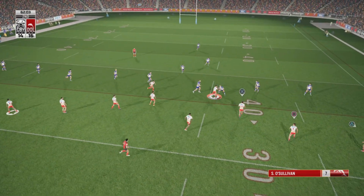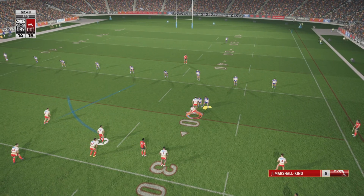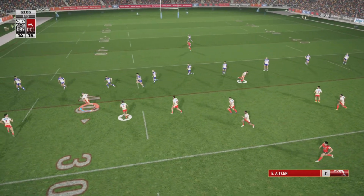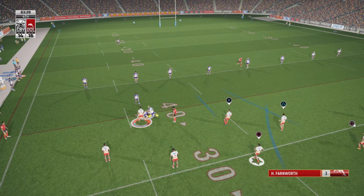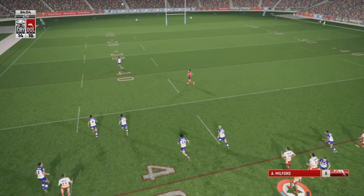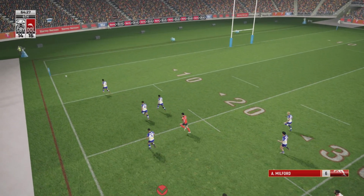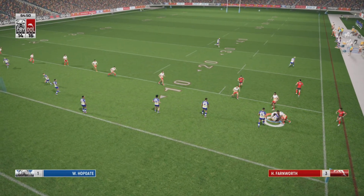O'Sullivan mesmerizes the defense with a step. He's reached and gone. O'Sullivan has a look and passes long. There's the fourth tackle. Milford. Well, they didn't use the full set of tackles there. Oh, 10 meter line.